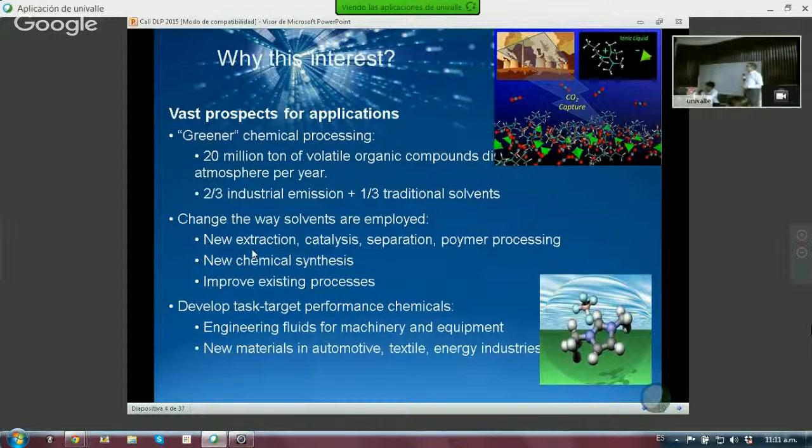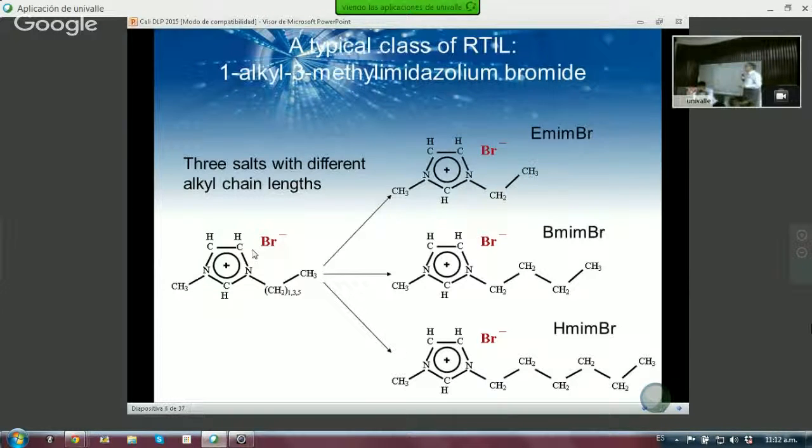Very important one, green chemical processing, that you can get rid of all these horrible organic compounds, traditional solvents which do harm to people and to the environment, and instead use these rather benign systems. And in addition to replacing the old solvents, they have the potential for changing the way they're employed, and also other applications, engineering fluids, new materials in all these industries. And what's happening a lot recently is the idea of using these systems either by themselves or in conjunction with other materials as electrolytes in advanced batteries. So that's a little bit on the technology.